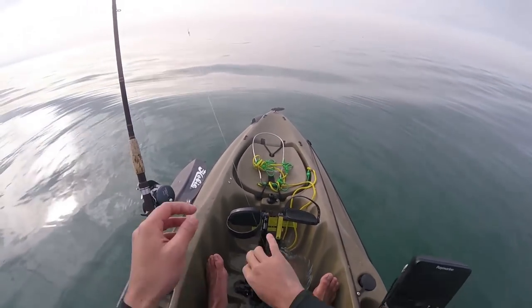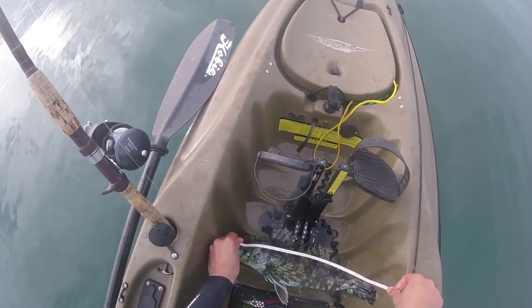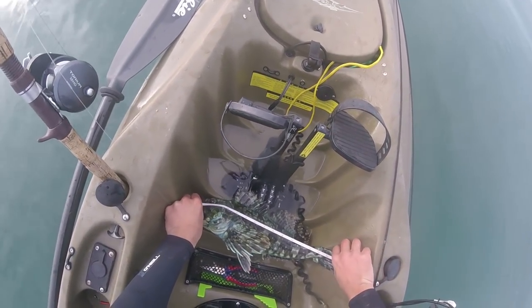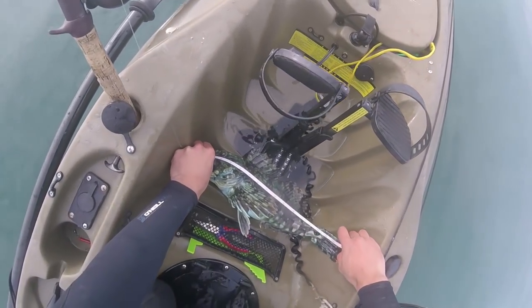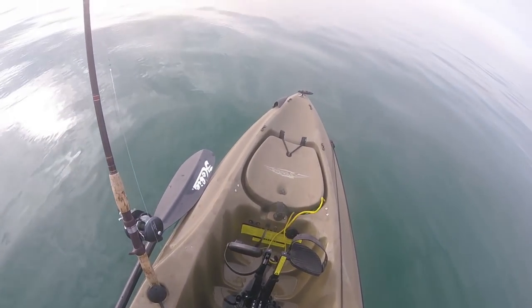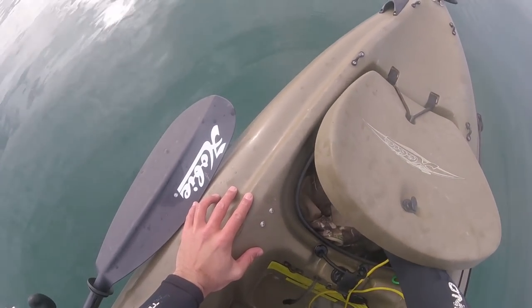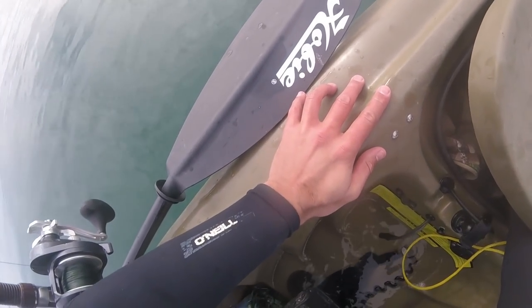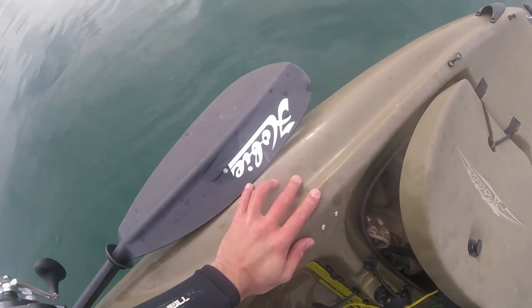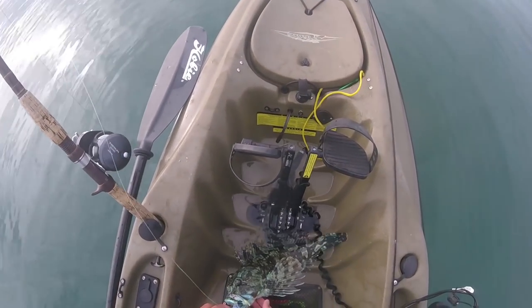Let's see how long this guy is. It's about 17 inches. So the legal size on Cabezon here in California is 15 inches. So this guy's more than worthy of a keeper fish. We're gonna go ahead and toss him in the ice chest here.